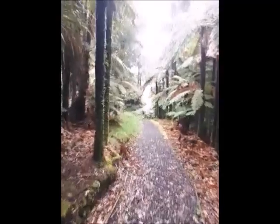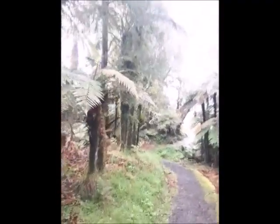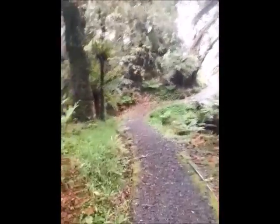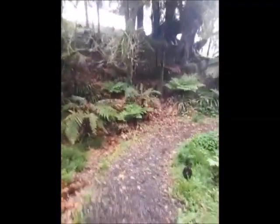So we're heading back to the car park of the Mount Damper Falls. It's been raining a little bit harder than it is now, but still. Wouldn't be New Zealand if you didn't have four seasons in one day.